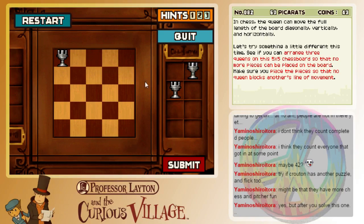Okay, so now I have to cover all the blocks. All the squares, I mean. I have to make sure they're all covered. Ooh, this one's definitely more challenging. Oh, okay. The corner is probably going to be, excuse the pun, the cornerstone of this one, I would think.